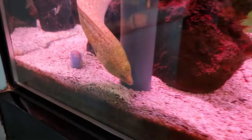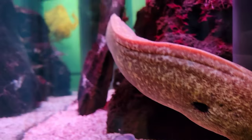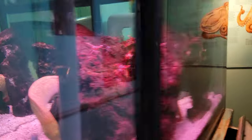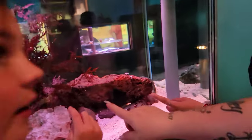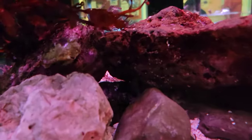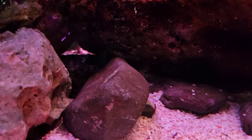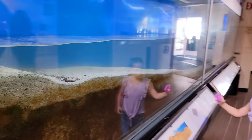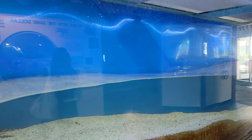Oh, there's crabs now. Look at the eel. Oh, maybe he's in here. He is in there? Where are you? You see his tentacles right here? He's in there. You can see his tentacles over there. Oh, dead? Yeah, he's just hiding. Yep. Oh, here comes the waves again.